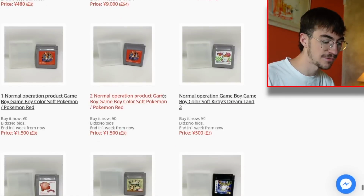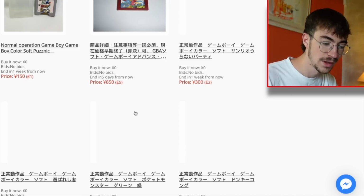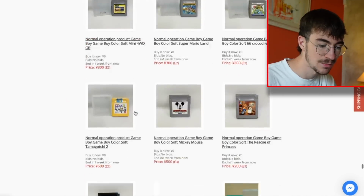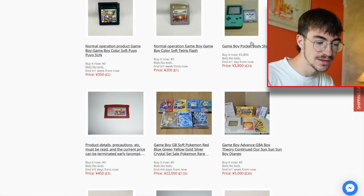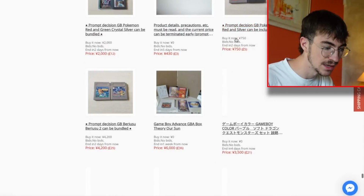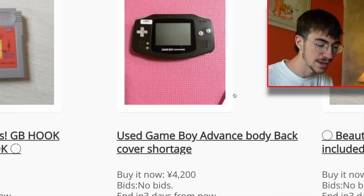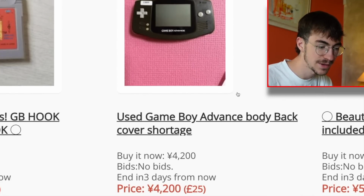But yeah, I actually have already bought some this morning. So if all else fails, I'm going to show you what I've already bought because I did pick up probably all the best stuff to buy. I mean, that right there is a steal. £23 for a green Game Boy Pocket with a non-burnt screen. That is a lovely pickup right there. Game Boy Advance Body Black. Cover is missing. £25 though.